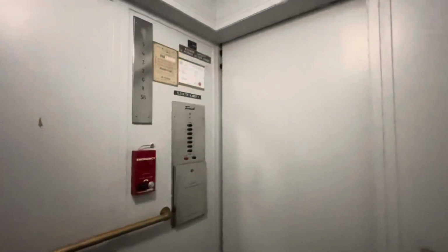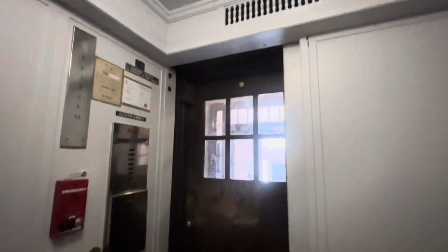This is amazing, man. I believe this elevator was installed sometime in the 1930s and used to be a manually controlled one. I'm gonna get shocked once again. Kinda did.